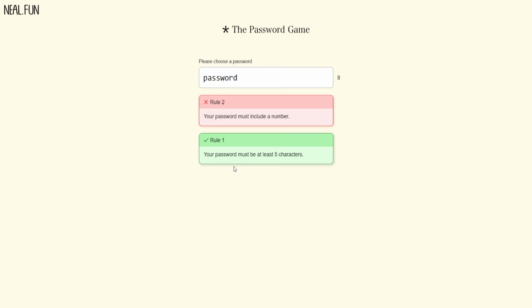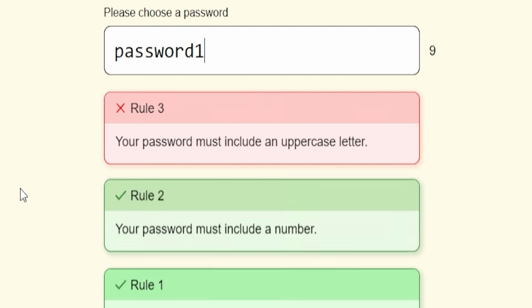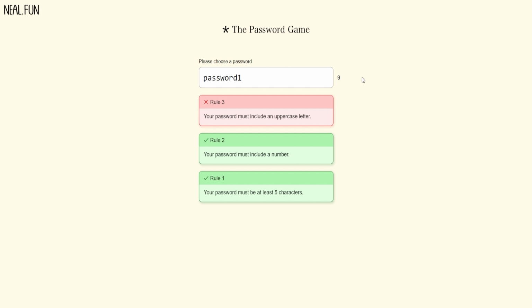Well, we got it right that your password must be at least 5 characters. It must include a number. Password1. It is unbreakable. And we're up to 9 whole characters, so that would take a lot of time to brute force.